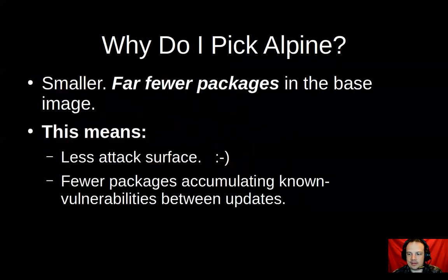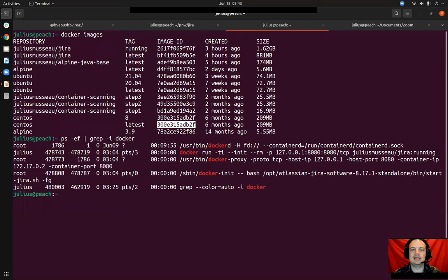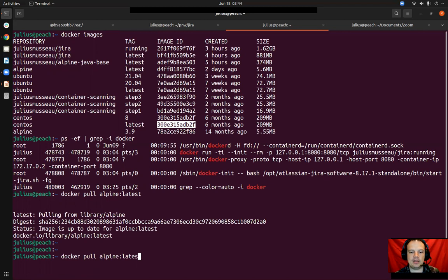So that's why I pick Alpine. It has far fewer packages in the base image, and this means less attack surface. It also means fewer packages accumulating known vulnerabilities between updates. And on top of that, if you take a look here, docker pull alpine latest, let's just see if there are any updates. I need to get a better internet connection. Okay, Alpine latest, CentOS latest.